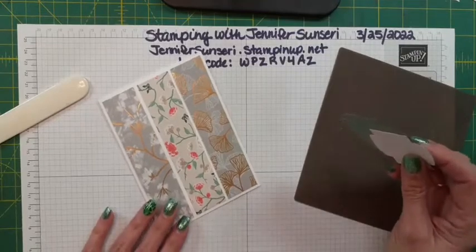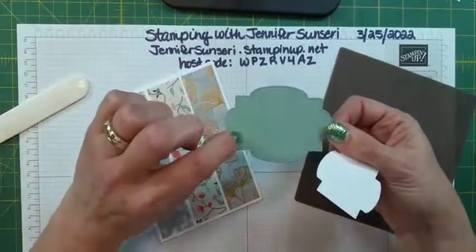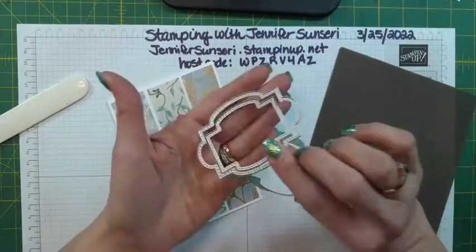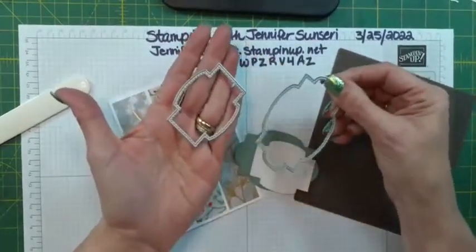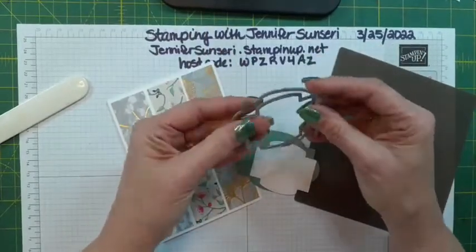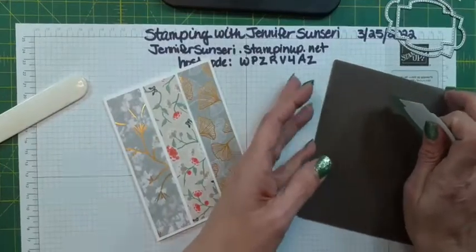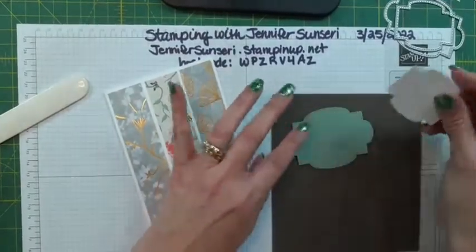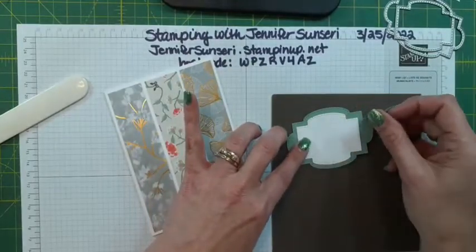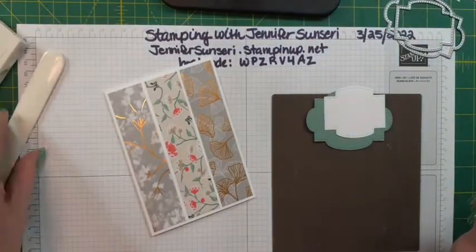Hi, Julie. Welcome. Now, I cut out a piece of Soft Succulent, and then I have my Basic White. These dies are from the Stitch So Sweetly set, and they are retiring, sadly. I was very surprised to hear that. So if you don't have a basic set of die cuts for your labels and sentiments, you might want to grab these. There's a couple different shapes.